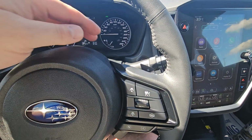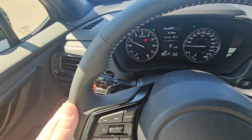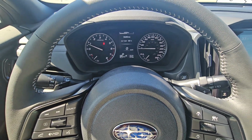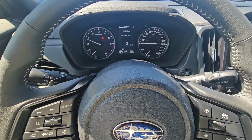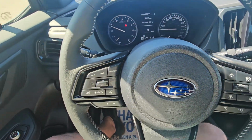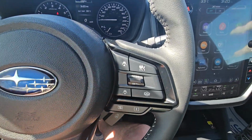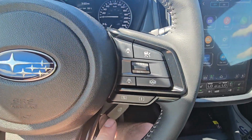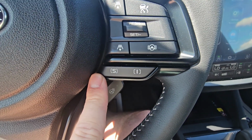They're phenomenal. We do have paddles, upshift and downshift on the back of the steering wheel. You can manually select your own gears if you want. So you can downshift, you can upshift. Thought for a second I was going back to that left side there, but I'm not. I use the paddles all the time in my Outback. Save some brakes.